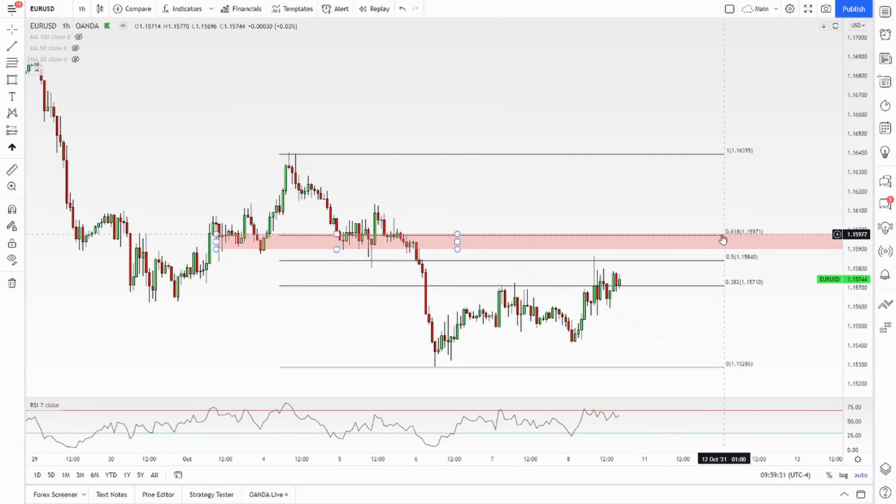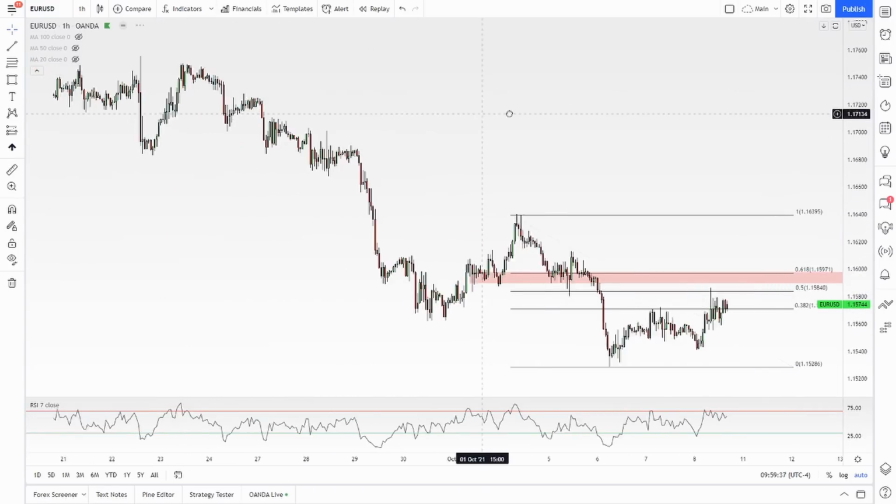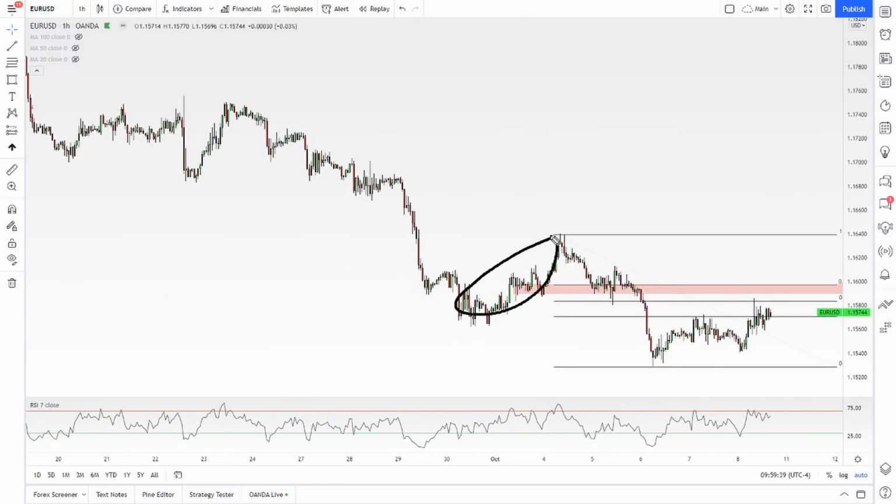But the 61.8 does look appetizing to me on the EURUSD. We saw the pullback back here. It wasn't a very strong one, and it wasn't very long before sellers just absolutely sold into it. So I would be cautious about that going into this upcoming week if the euro wants to get stronger.